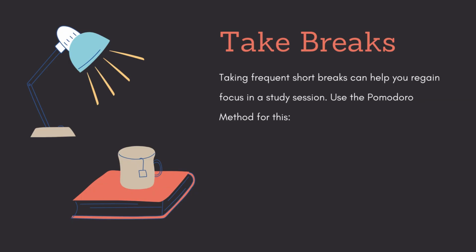Okay, take breaks. Your brain needs them. So if you're trying to study for 6 hours and you're like, I'm going to be the best student ever, and you're still not getting great grades, that's probably because you're not taking any breaks and your brain is just overloaded. So take frequent short breaks.